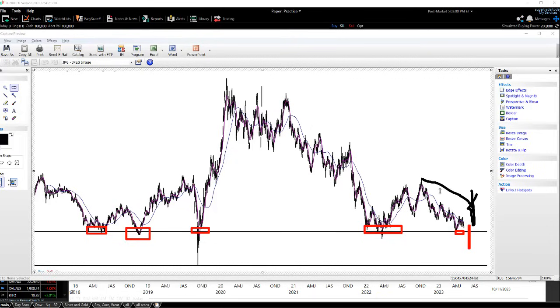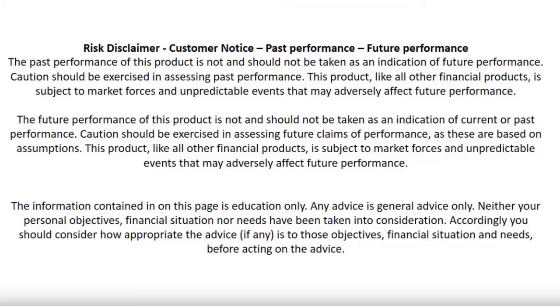So one, we can be alert, but also secondly, it could be a great shorting opportunity. Don't place a trade based on what you're seeing in this video, because there is no guarantee of making a profit in the market. It takes you a long time to become a good trader. So this video here is just to educate you to become a much better trader.